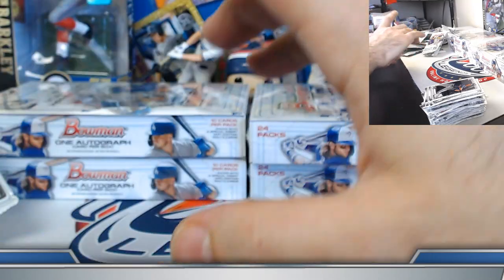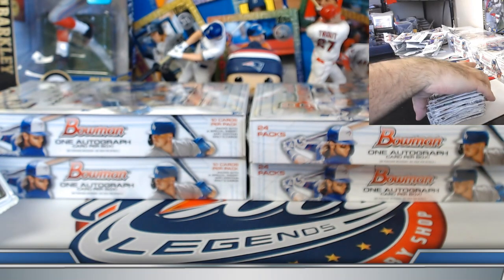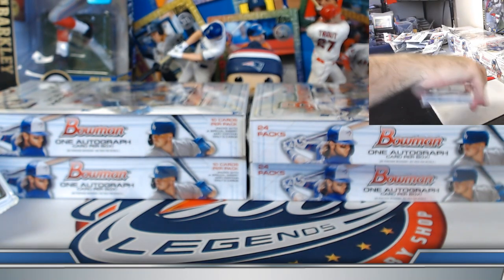All right, Detroit Tigers on the Riley Green, top 100, auto to 50. Luis Garcia, Prospect Atomic for the Nationals. And then we had numbered Jordan Adams to 250, Purple Refractor. Box number 3, coming up.